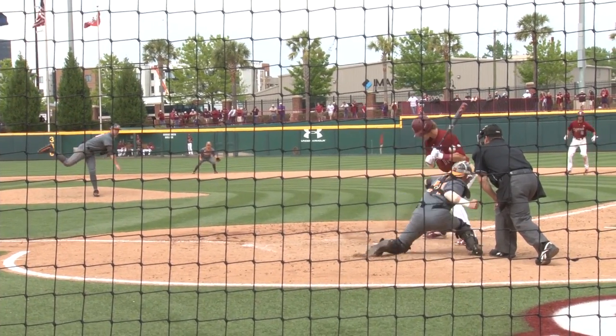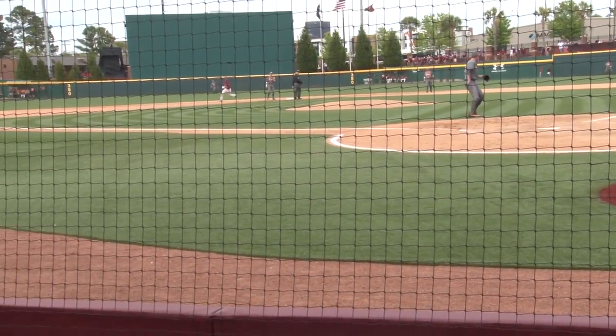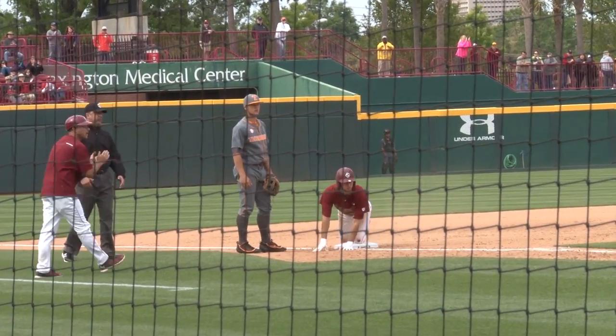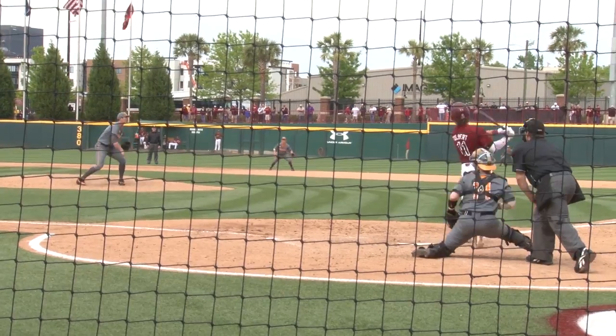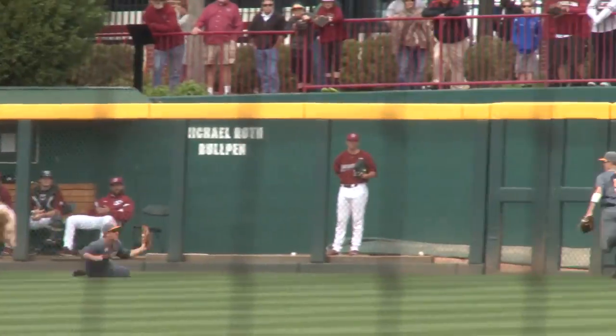And then in the seventh inning, Stephen Kane comes in to pitch for UT, and there's a wild pitch, and Kane gets the elusive double steal, diving headfirst into third base just in time for LT Tolbert to come up and try to hit him home. He's got this one deep, but no luck there in the seventh.